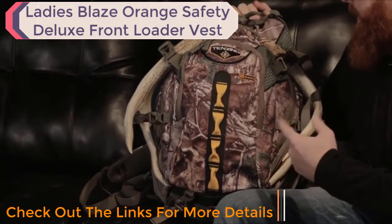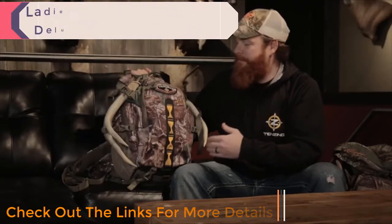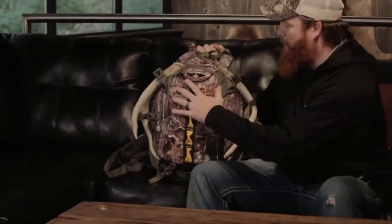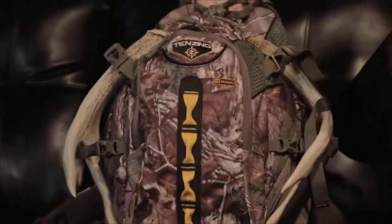For one, it's got aluminum stays, so it's able to support a decently heavy load, so you can fit extra clothes in there, a rain jacket, maybe your binoculars, maybe a rangefinder, stuff like that. It's able to support that load because it's got the internal aluminum stays. It's got 11 fully integrated pockets, from the hip pockets to the front pockets to even pockets within pockets. There's so many different pockets on this thing. It really is just designed, like I said, for deer. There's a lot of good things about the pack.